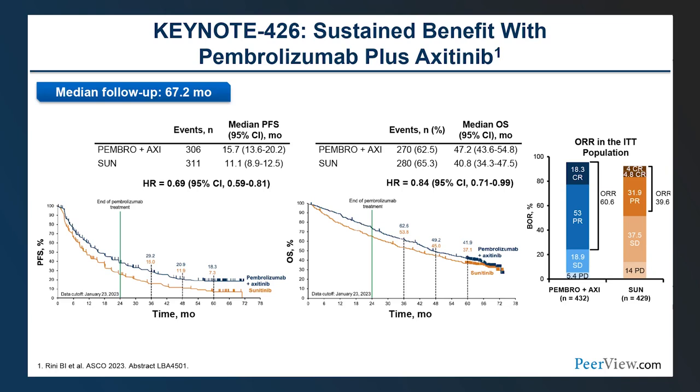And here to the right side of this slide, you see the ORR in the intent to treat population. The top shaded green is around 12% CR rate for the combination, and this is the PR. And then you can see here around 12% progressive disease rate. Again, that's something that we can keep in mind and discuss in our discussion here.